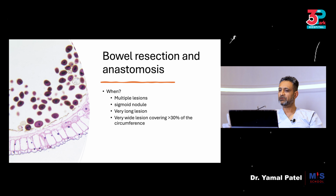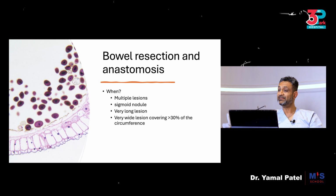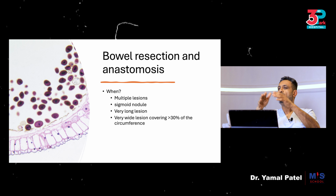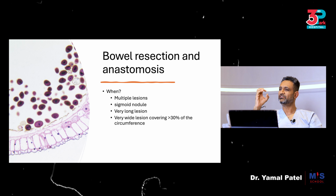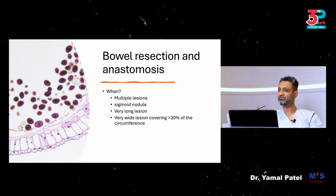We now go to bowel resection and anastomosis. When would this be done? In multiple lesions, in a sigmoid lesion or nodule, when it's a very long lesion, or when it's a very wide lesion covering more than 30% of the circumference, or when it's a lesion that is causing compression and stenosis of the lumen of the bowel.